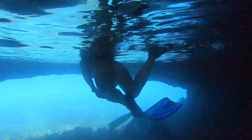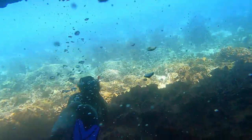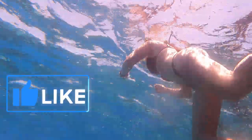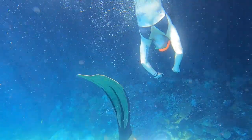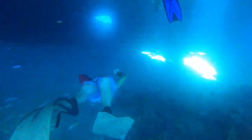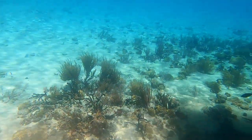I am not very good at freediving, holding my breath, and I'm also not wearing any good quality type of fins, so I was not very impressive with any of my diving. Either way, it is super fun to snorkel the area and explore the different crevices and caverns. It is a beautiful spot and definitely worth visiting if you're able to get to this spot.